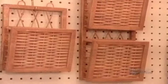Because wicker is wood, it can be stained or painted, or left its natural color. Whatever the finish, they give it 2 or 3 coats of varnish for protection.